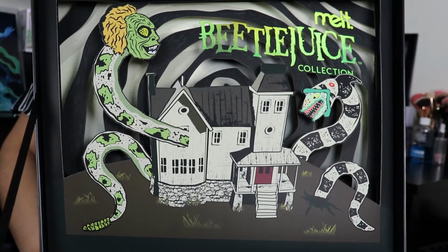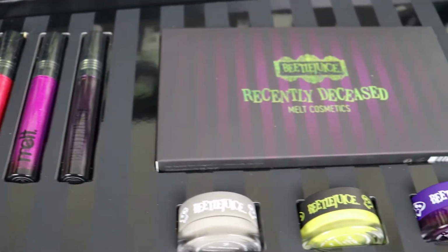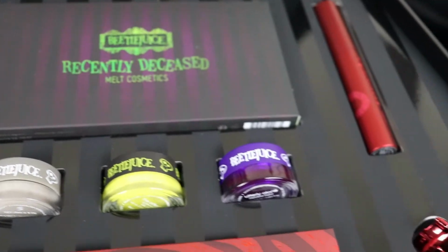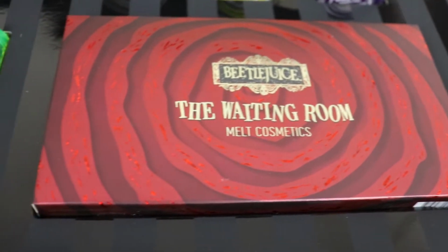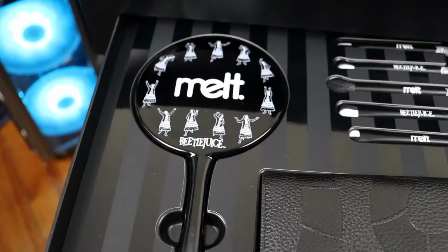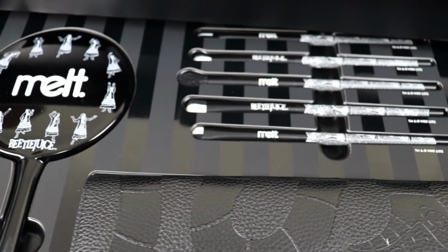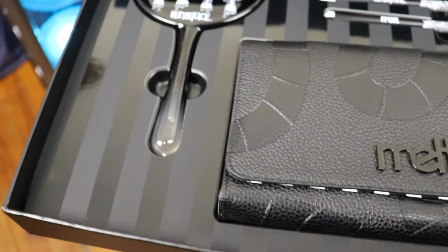Like, look at this art right here. So beautiful. The product layout, wonderful. Great work they did.